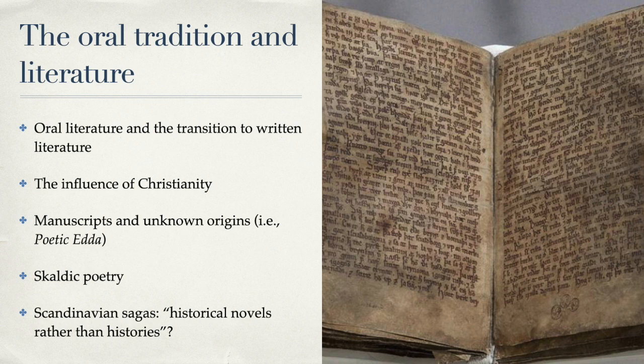Now, in terms of literary sources, this is tricky as well. Scandinavian literature is preserved mostly in oral form until they are Christianized, at which point it is written down, but through a Christian perspective. An oral tradition is a tricky thing, and you don't simply preserve it by writing it down, because oral literature is completely different than written literature.